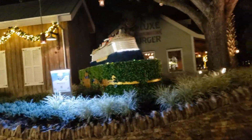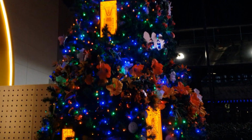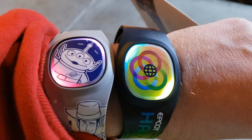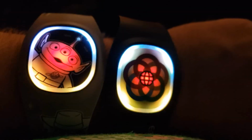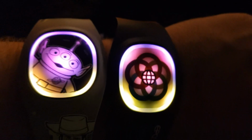First up is actually Disney Springs. For the 2023 Christmas Tree Stroll, Disney added MagicBand Plus functionality to 6 trees around Disney Springs. The first tree is Encanto, which has a roughly 40-second loop. Then we have the Frozen tree, which has a much shorter 5-second-ish loop. The Mickey and Minnie tree also has a fairly short loop at about 8 seconds.